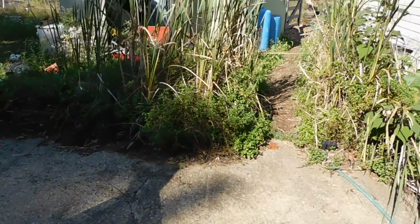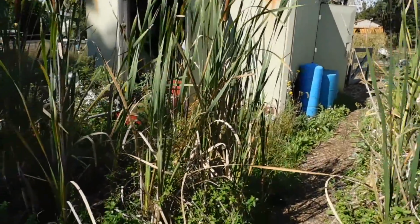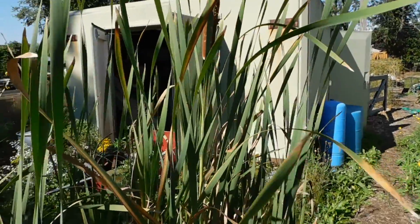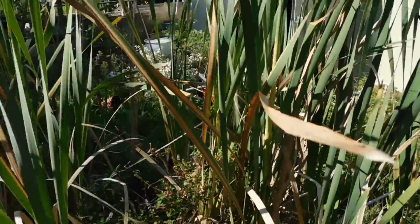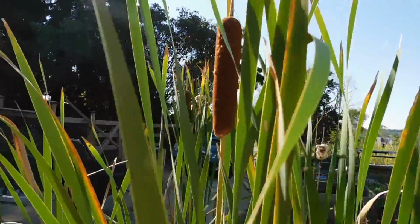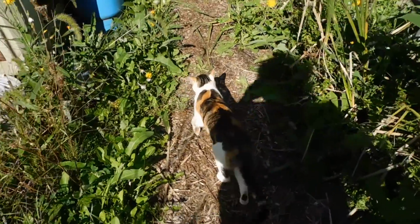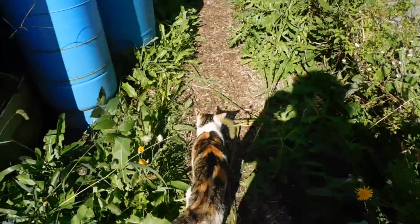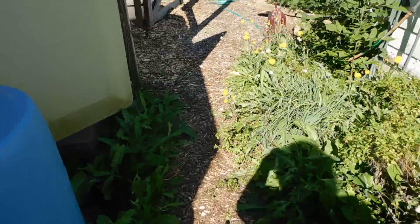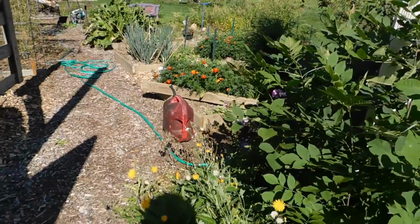Then we'll walk back this way. These are milkweed, not milkweed. My daughter calls them hot dogs. And there's no swamp area here, but we have them. And this is Miss Ellie. We inherited her two years ago when my daughter and her fiance moved to Florida.